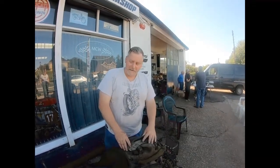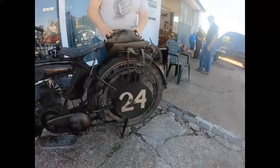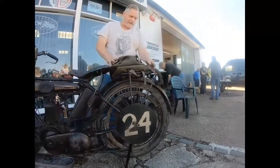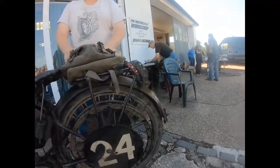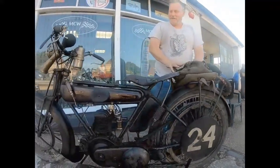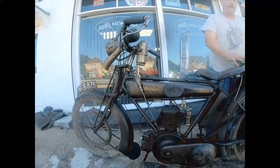Do you know any history of it? Previous to this, the grandparents of the people I got it off, they used to race it. That was his number. That's his last number that he used. And this is the racing belt that he used on the back. There's not much I can say more about it. Do you know where it raced? Around Bolton area. Bolton and up in Leeds way.